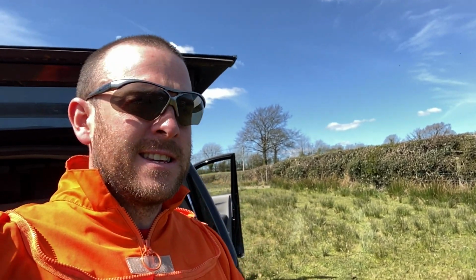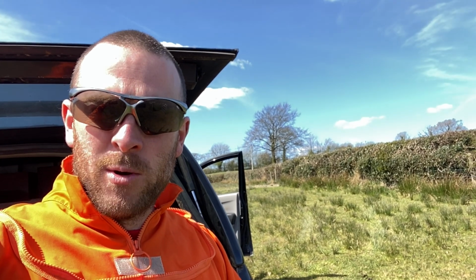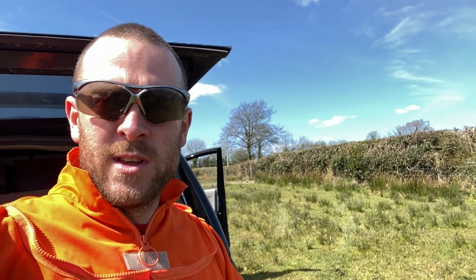We're still getting that easterly, northerly wind, which is still freezing. Last night it froze really hard, and I've been holding this job out for as long as I can, because you can't put supers on too early, chill the brood, and then you stop their development or slow their development down, so they're not going to get that big very quick.